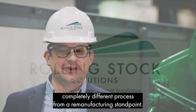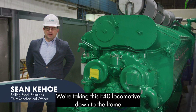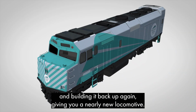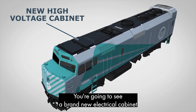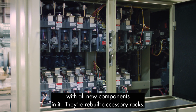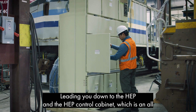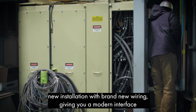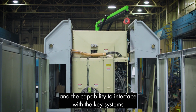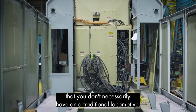This is a completely different process from a remanufacturing standpoint. We're taking this F40 locomotive down to the frame and building it back up again, giving you a nearly new locomotive. You're going to see a brand new electrical cabinet with all new components in it. The rebuilt accessory racks leading you down to the HEP and the HEP control cabinet, which is an all new installation with brand new wiring, giving you a modern interface and the capability to interface with the key systems that you don't necessarily have on a traditional locomotive.